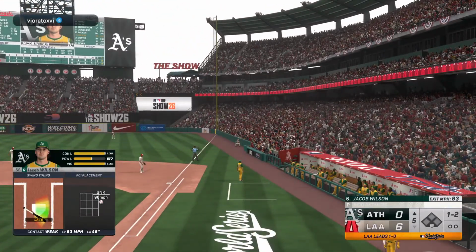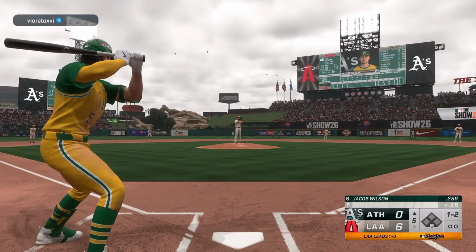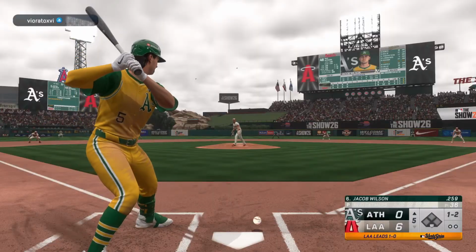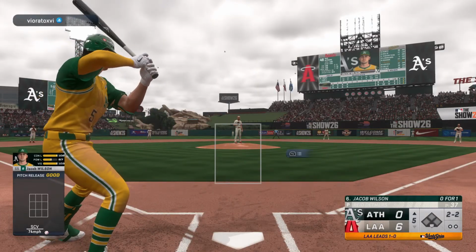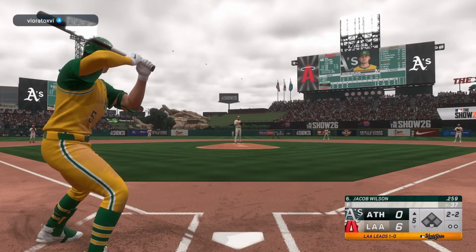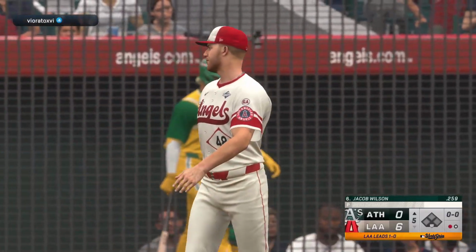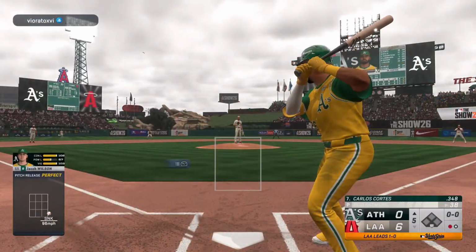And on the mound, you know confidence has to be pretty high with all of the swings and misses. He's had them eaten out of the palm of his hand pretty much all game. That one in the dirt. Ball 2. Caught him looking for the K. Up next for the A's, right fielder Carlos Cortez.